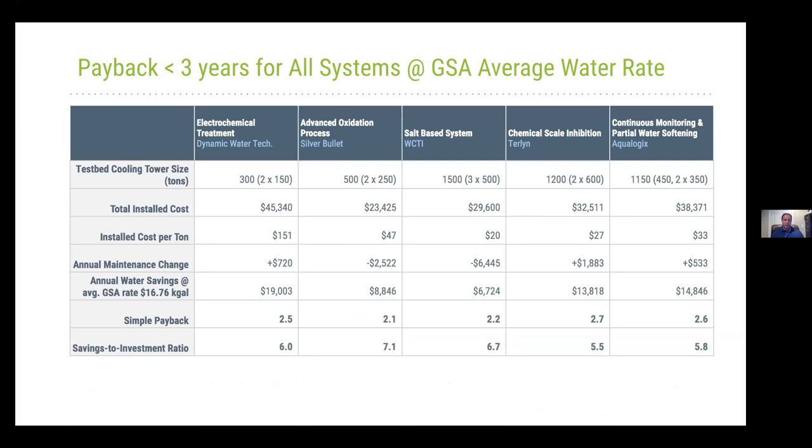So as we talked about earlier, to normalize the field, we use a GSA average water rate for these. And when you look at that GSA average water rate and you look at the metrics for each of these, I'll point you towards the second to the last row, which is simple payback. So simple payback on these systems, right? The cost versus the savings divided by the cost of the unit, all of them are under 3 years of payback. Fantastic, actually, for payback. And then for SIR, all of them also have some really fantastic numbers. So in general, all the technologies we've evaluated in this field have some promise, and all are showing that they have great value for GSA. Next slide, please.